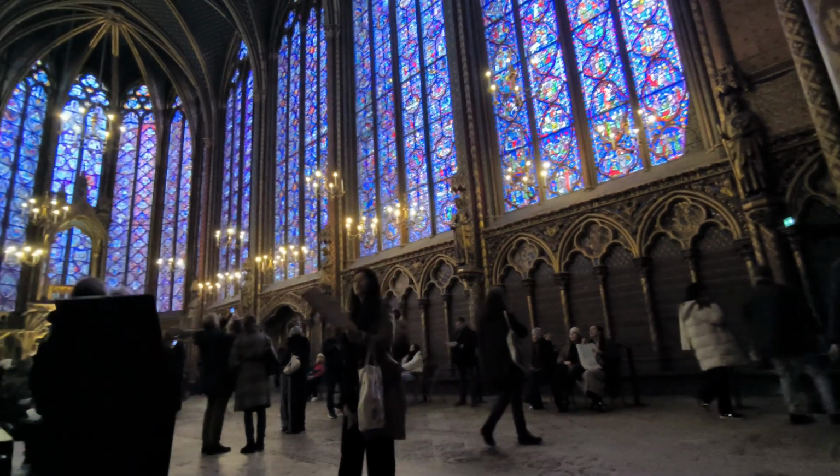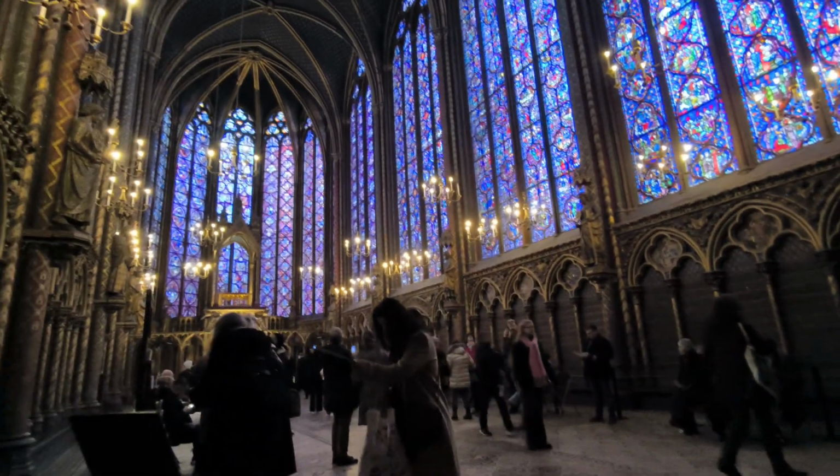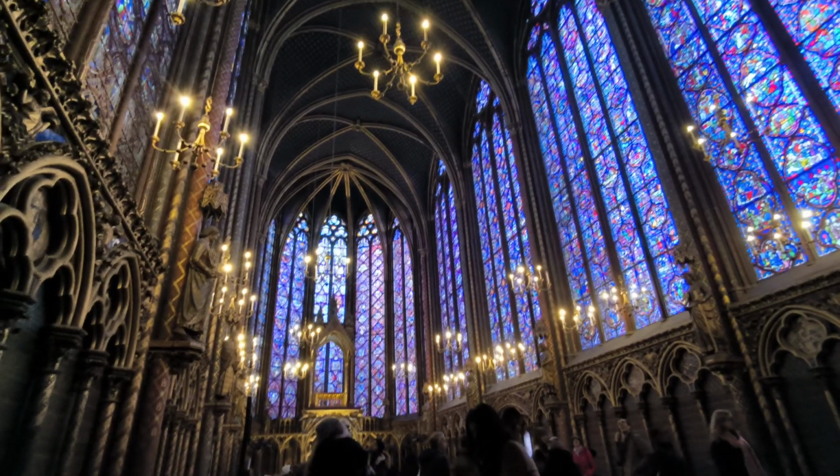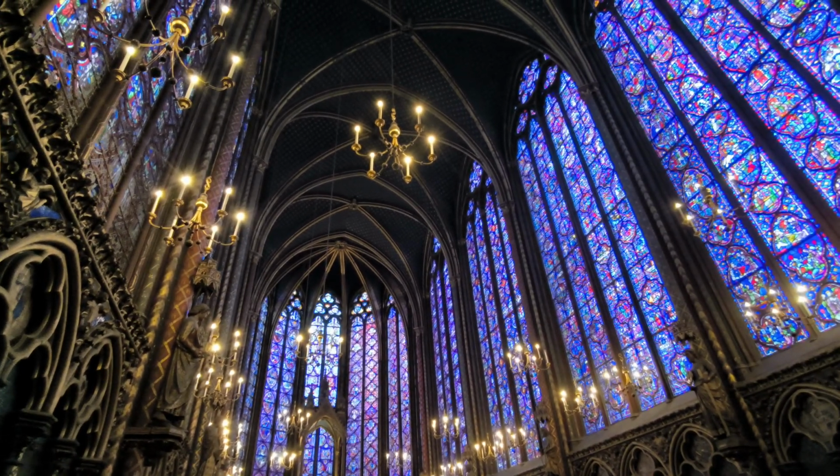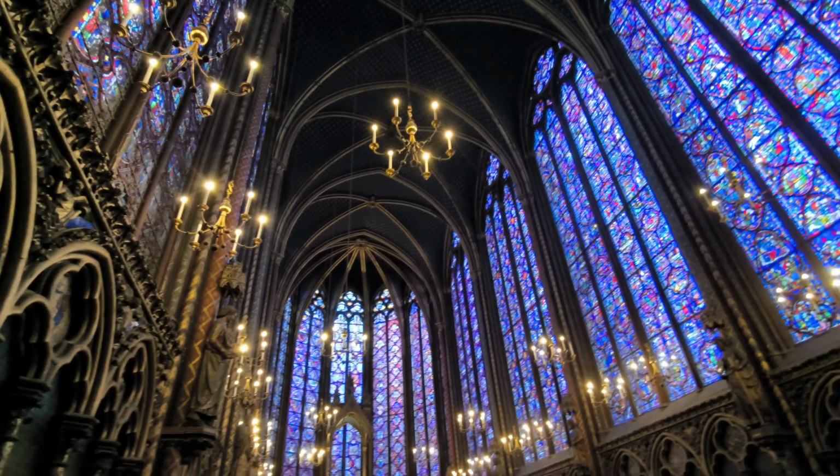Hello! Today we are visiting Sainte-Chapelle in Paris. The Sainte-Chapelle is a royal chapel in the center of Paris. It is located within the medieval Palais de la Cité.